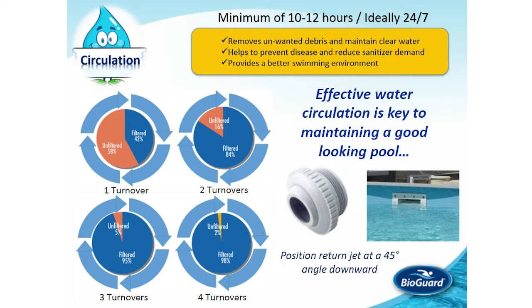So key number 1 is circulation, and we talked a little bit about circulation when we looked at the pool anatomy, but I want to give just a little bit more information about it. Ideally, your pool would be circulating water 24 hours a day, 7 days a week. Now, I know not everybody wants to do that. They want to save energy, etc. So at a minimum, we want your pump running 10 to 12 hours per day.